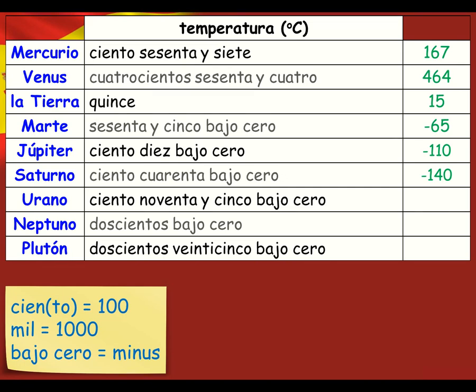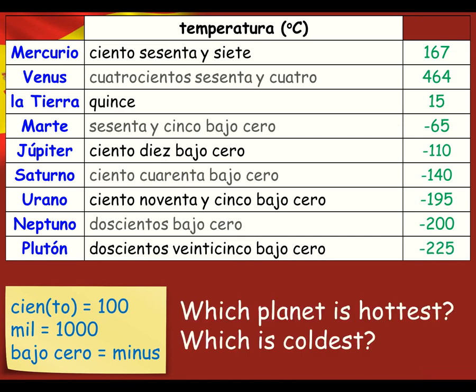Then Urano says 195 bajo cero. What's the temperature on Uranus? It's minus 195. Really cold. Now, two more to go. We have Neptuno is 200 bajo cero. How much is 200? That's right, 200. It's minus 200. And finally, Pluto, 225 bajo cero. How many is 225? It's 225 degrees below zero. So, which planet is the hottest then?